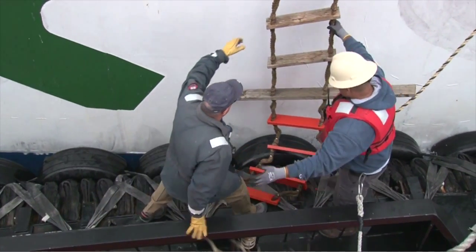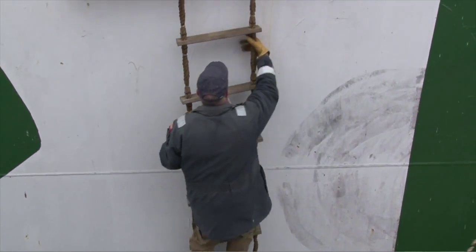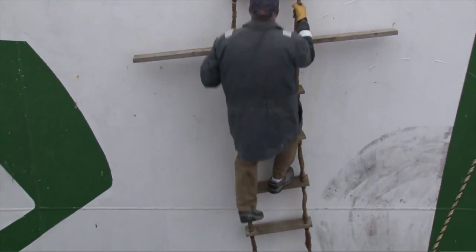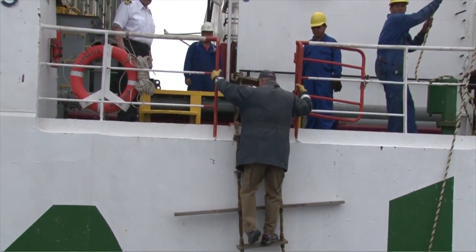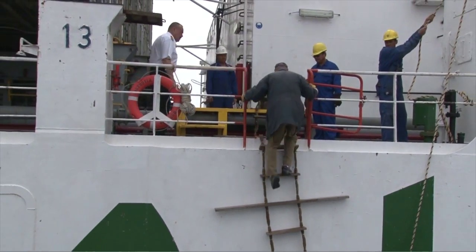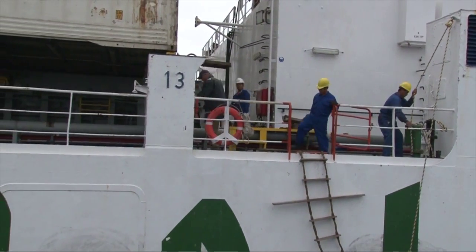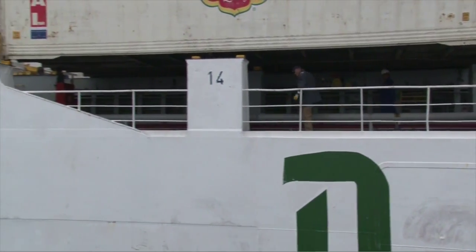The transfer of the pilot from the tug to the vessel is a dangerous one. All hands must be on alert to ensure the pilot's safety. It takes approximately 3 to 4 minutes for the pilot to climb to the bridge, and once there, he takes navigational control of the vessel.